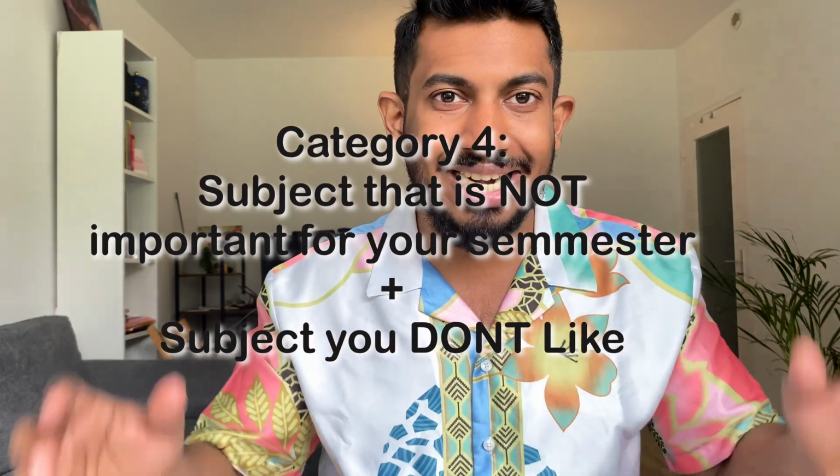So these are the 4 categories of subjects. Now what do I do? The fourth category, which I am not interested in and which doesn't carry that much weightage for your semester, I don't study much for that subject. I just study the bare minimum for the pass mark, because getting a 90 out of 100 in that subject and getting a 40 out of 100 doesn't matter much for me.